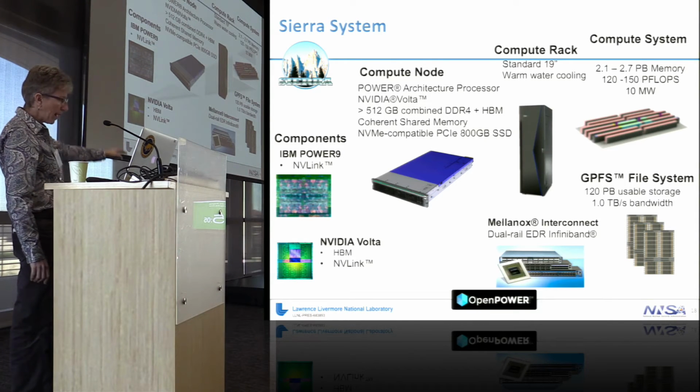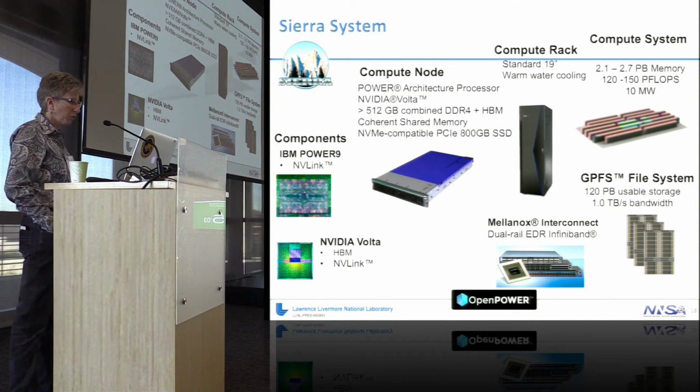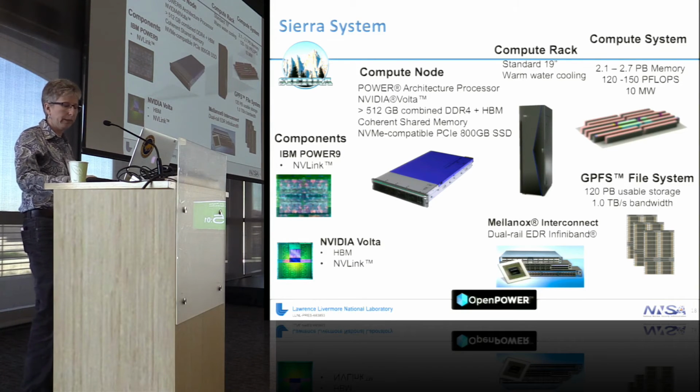The little OpenPOWER box down there is actually pretty important as well. I'll talk more about that in a few minutes.